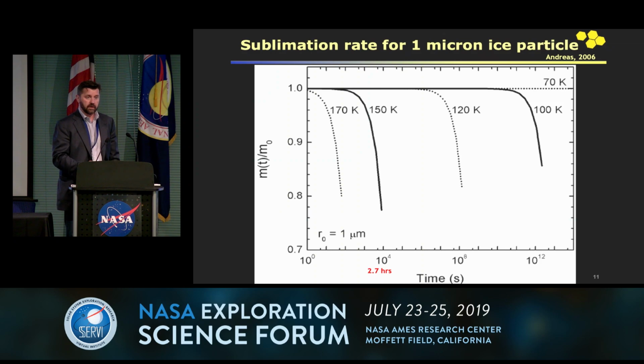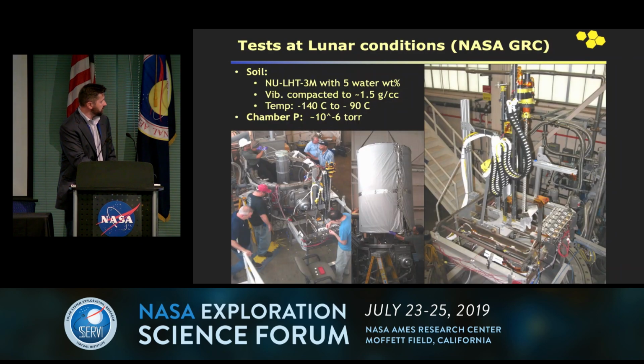But if the temperature of these ice particles gets higher and higher, the sublimation rate obviously increases. At 170 Kelvin, so it's at minus 100 centigrade, you essentially have less than 2 minutes, and these ice particles will essentially sublime away. So it's a concern. Obviously, if you come with a hot rover, or a rover that radiates down into the regolith, you're going to be losing material very fast before you even take it into the different instruments.